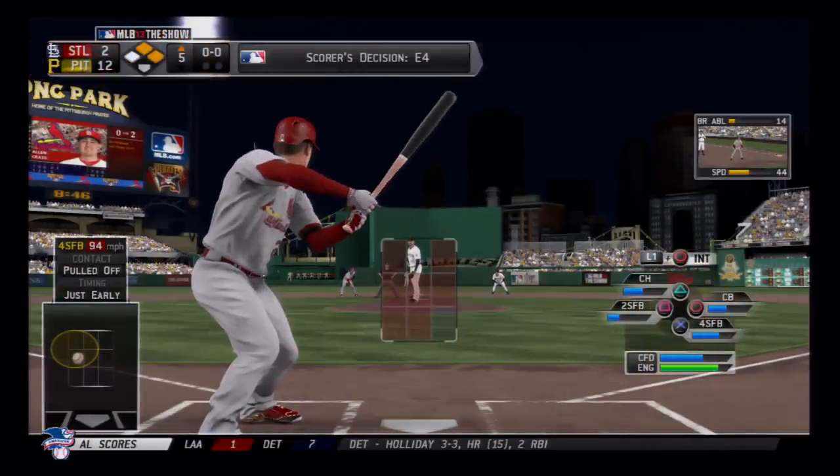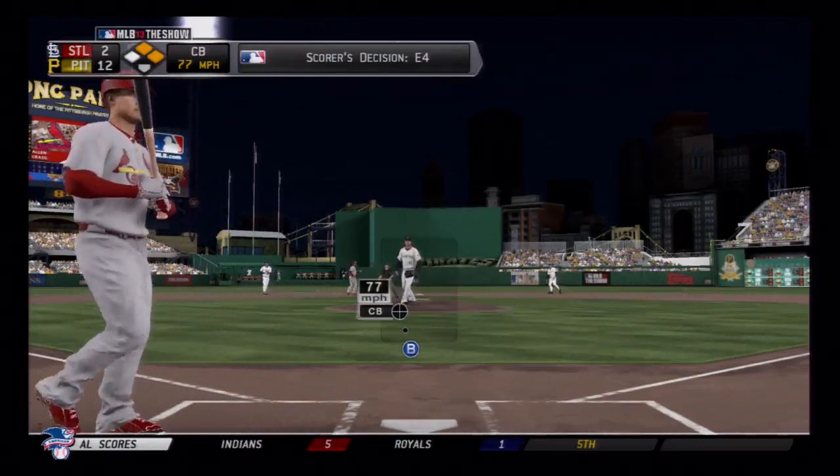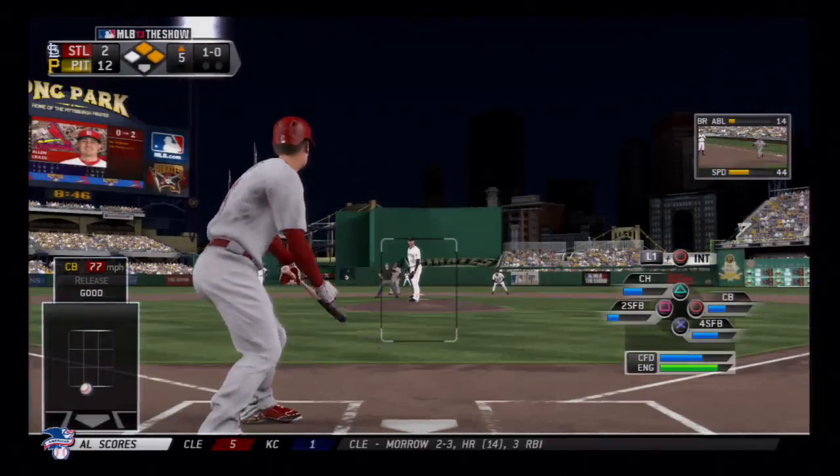Alan Craig will stand in now. He's struck out and flied out. 0 for 2 thus far. He'll start him with a breaking ball. Too low that time. It's ball 1.